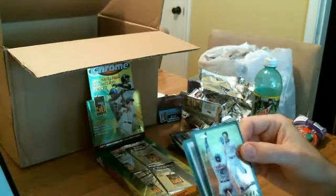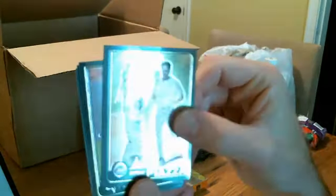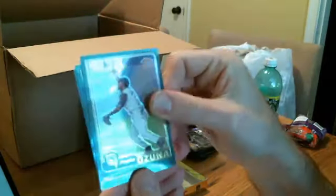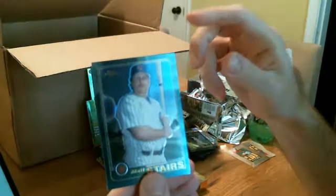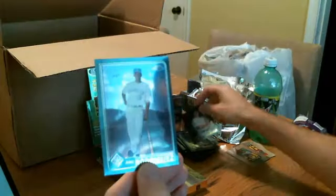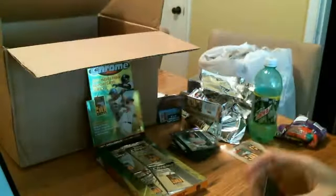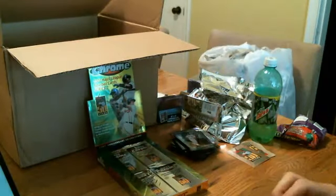All right. So we've got Mike Piazza. Looks like Robin Ventura is in the foreground. Pablo Ozuna. Matt Stairs. Did he finally retire? And A-Rod with the Rangers. Moving on.